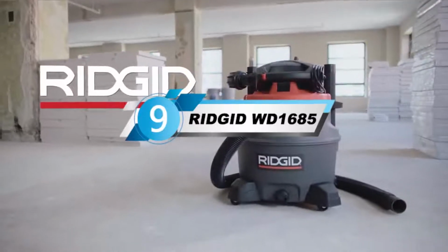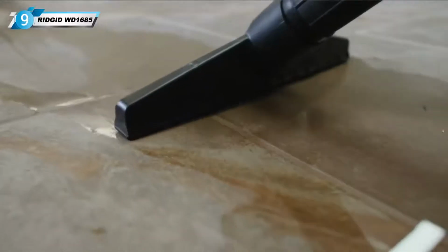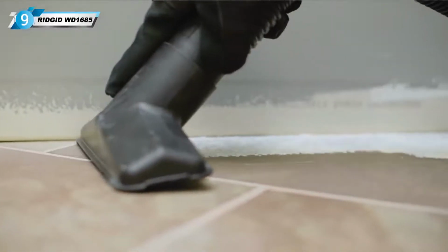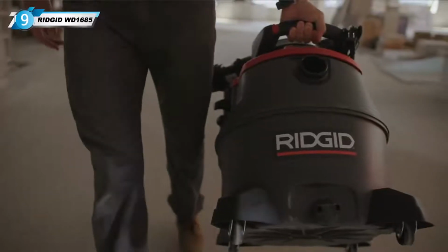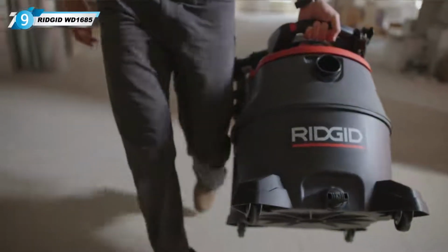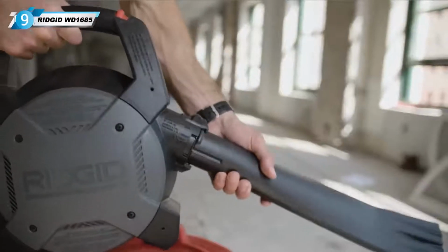The new RIDGID WD-1685 Wet Dry Vac delivers the power, performance, and durability you expect from RIDGID while meeting all IEC compliance standards. This vac provides two powerful tools in one, a 16-liter wet dry vacuum and a detachable blower. The 1,390-watt motor quickly picks up messes, and the detachable blower removes debris wherever you find it.